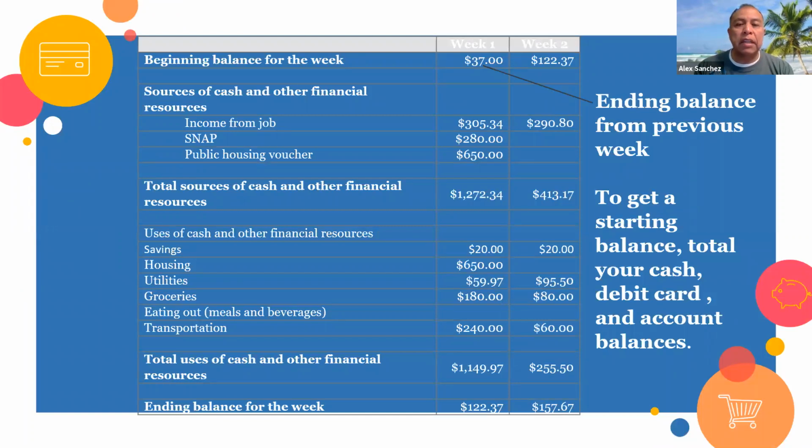So a cash flow budget is a budget that lets you see where your money is going from week to week. As you can see on the screen, you have a beginning amount. To that amount at the beginning of the week, you are going to add your income if you get paid that week, and any type of additional income that is coming into your household. That gives you the amount that you're going to be using for the entire week. And then you're going to, obviously, subtract all your expenses. Those could include rent, utilities, groceries.